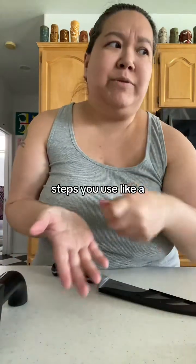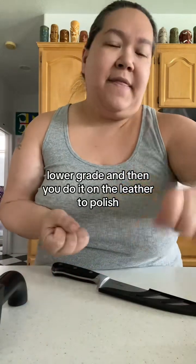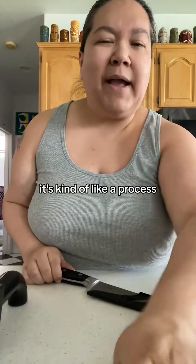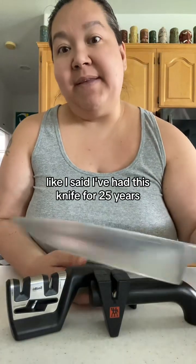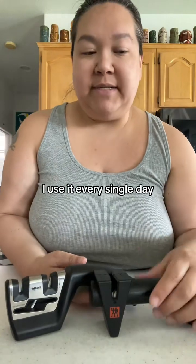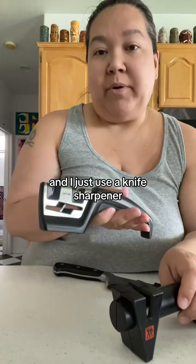And there are steps. You use a higher grade, a lower grade, and then you do it on the leather to polish. It's kind of a process. A lot of chefs poo-poo them and they don't like them. Like I said, I've had this knife for 25 years. I use it every single day and it's stayed nice and sharp. And I just use a knife sharpener.